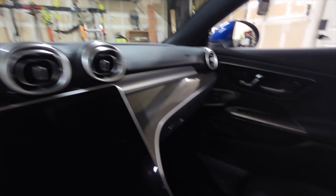Okay, now we are in the driver's seat, and before I get started on showing you the front, one thing I almost forgot to mention is whenever you do the window roll down with the remote key fob, or you precondition it with the Mercedes app, the seats will automatically begin cooling down in case you park this in the direct sun, so you don't get that bad leather burn before getting in your car. This does that. Here is the interior of this Mercedes, and it's really nice.